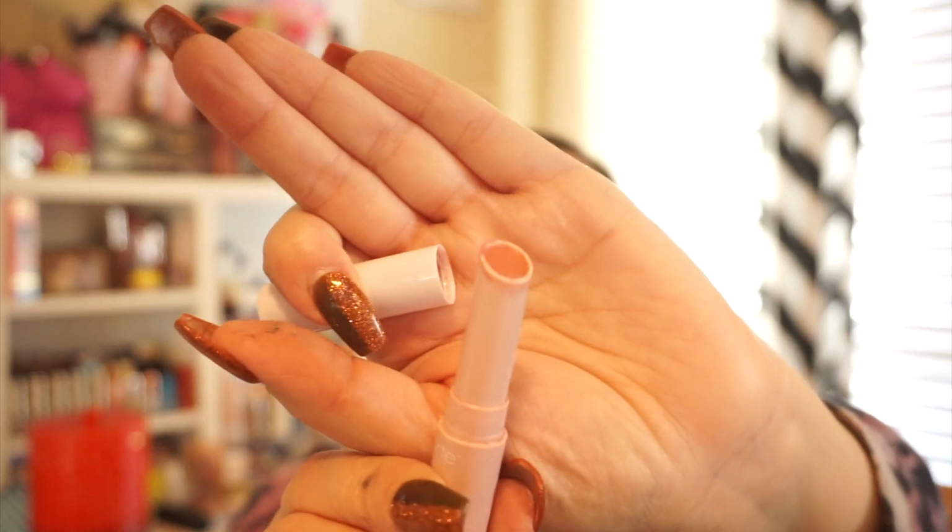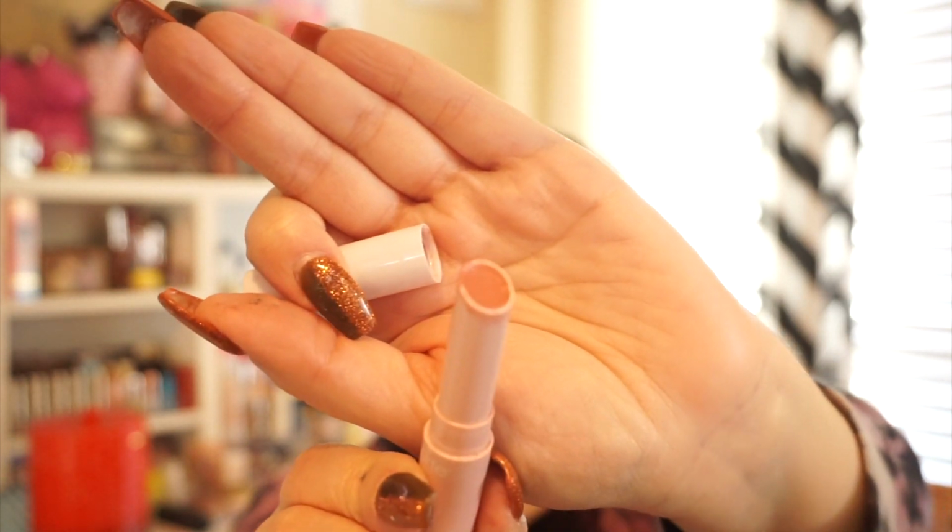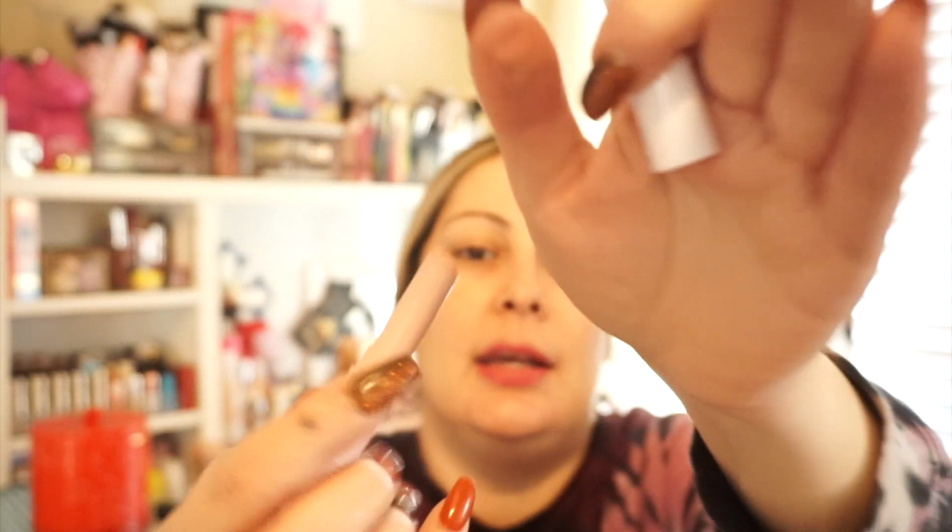And then this is the Maracuja Juicy Lip from Tarte in the color Rose. And there it is there. You can see there's a little bit of product right there, but I can't get it out. And so yeah, that's that. I really did like that. I would repurchase. Those are really hydrating. Feels great on the lips.